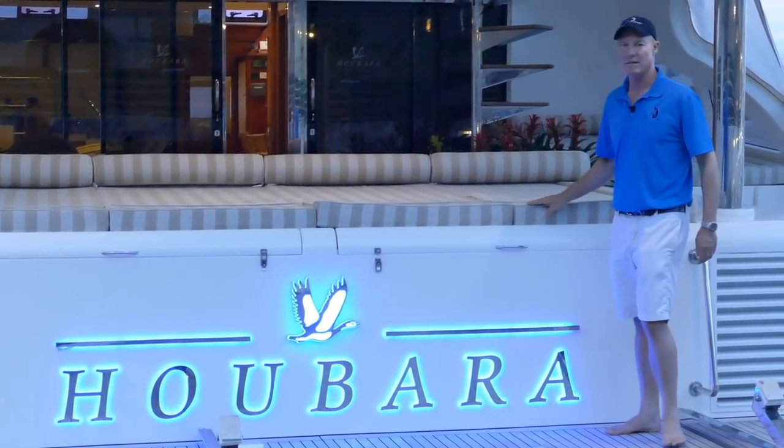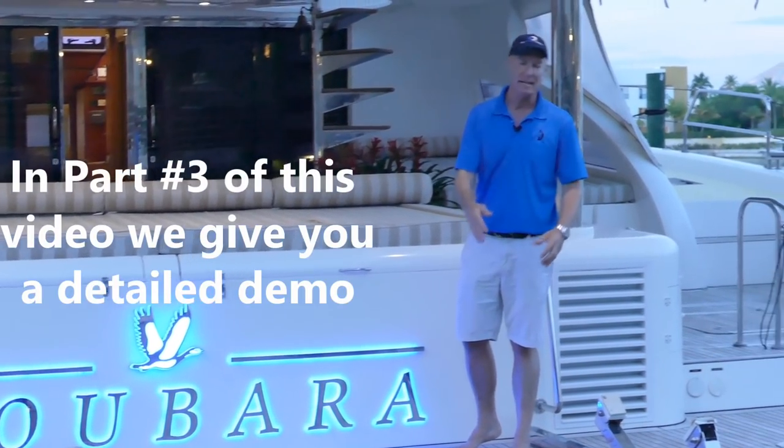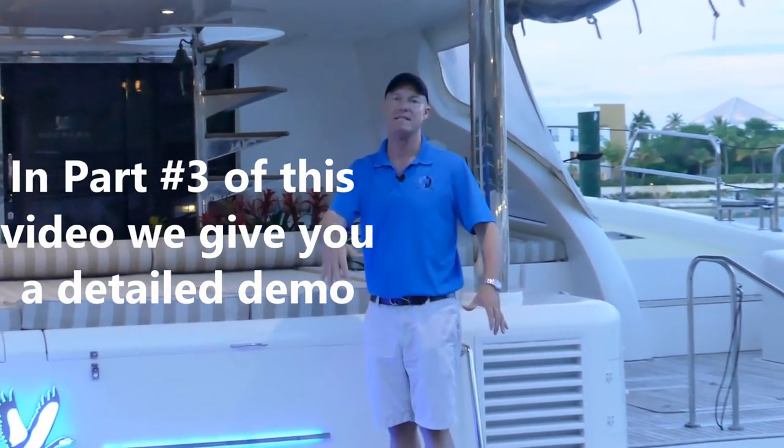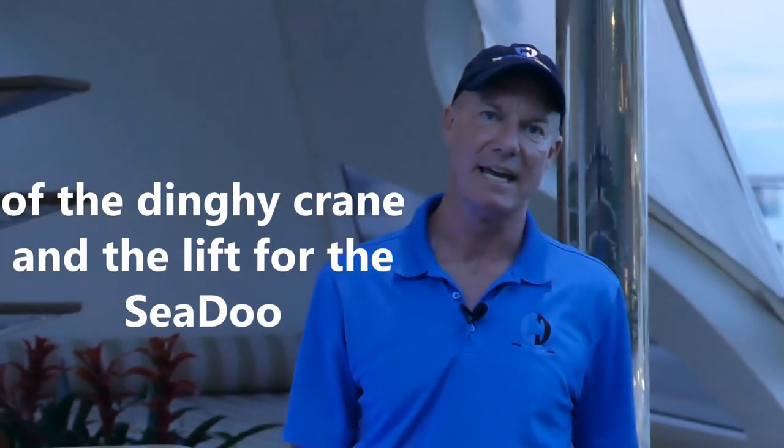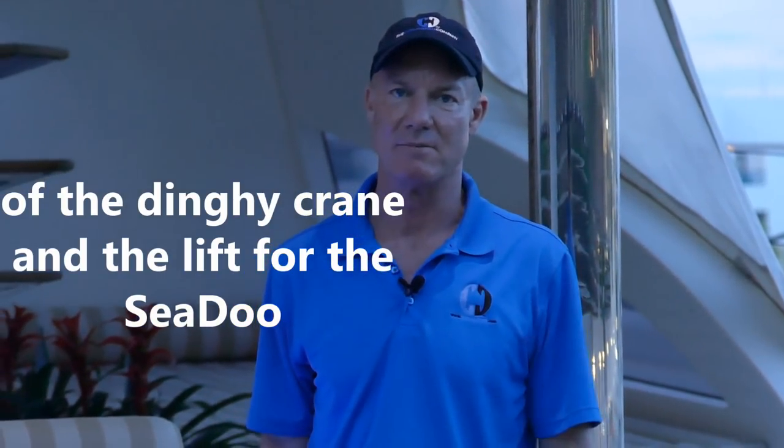It's nicely concealed. If you want to load tanks onto the dinghy, that's quite easy to do. You can even do it while the dinghy's here on the aft deck. Have the davits come out, lower the dinghy in, full of dive tanks for your dive trip for the day.